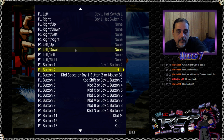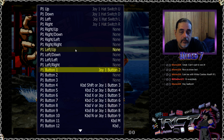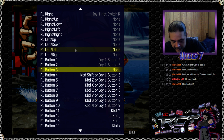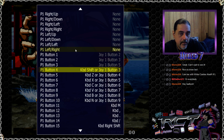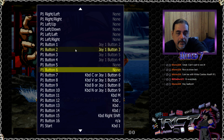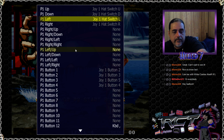Button 1, clear this as well. Button 2. Nope. Okay, button 1. Clear. There you go. Button 2. Button 3. And button 4. Okay, now these I gotta clear. This I gotta clear. This I gotta clear. I don't know where these settings came from, because I had it already. I guess it still had the old Htaed style configuration.